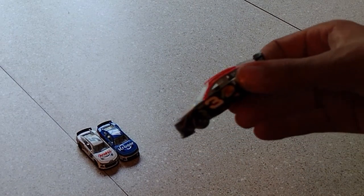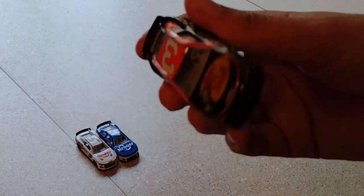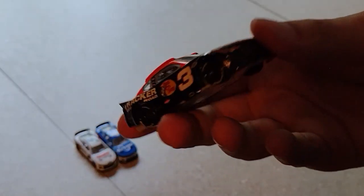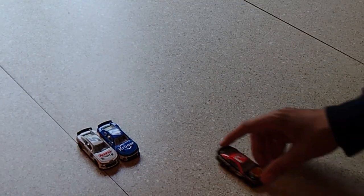Here is the Austin Dillon Tracker Road, not boat, sorry. Bass Pro Shops number 3 Chevy Camaro. I really like this diecast too. Again, another great diecast, but honestly, I'll take that. It's cheaper.